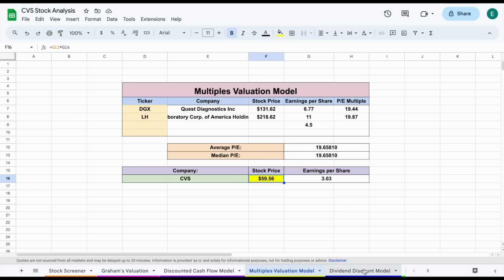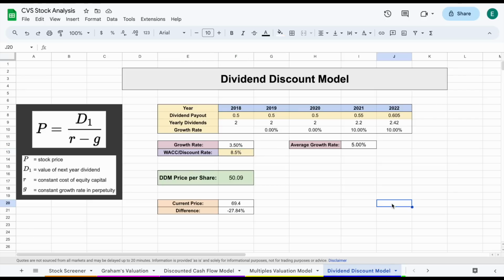Now, the last valuation model we are going to look at is going to be the dividend discount model. So what I do is I plug in the historical dividend payouts for this company so we can see how much they pay out each year, and this allows us to see our year-over-year dividend growth rate. So again, a few years with no dividend growth, but as of late, we can see dividend growth of around 10% over the past couple of years. So moving forward, I'm projecting a dividend growth rate of 3.5%, discount rate of 8.5%, and that gives us a dividend discount model price per share of $50.09.